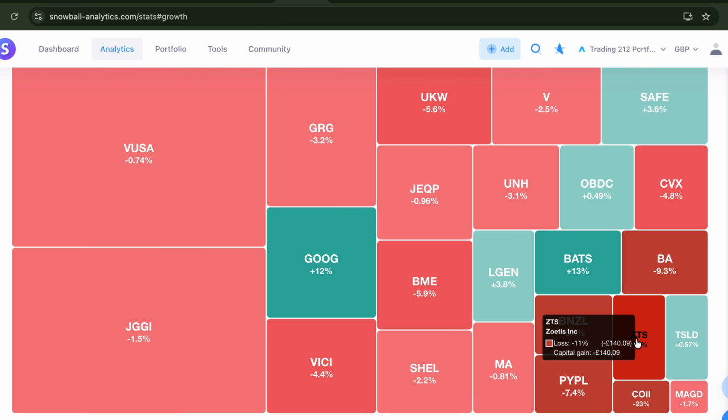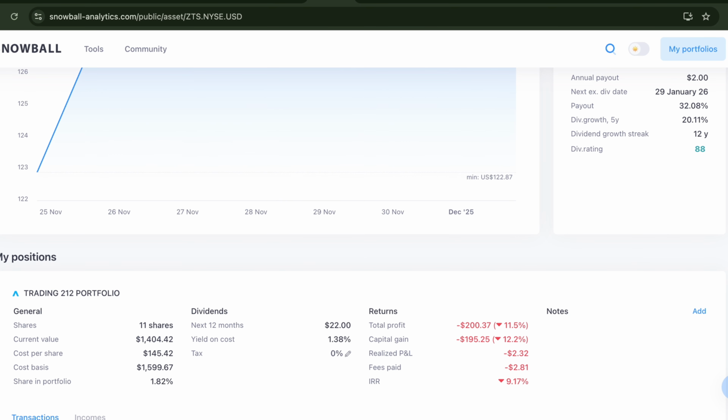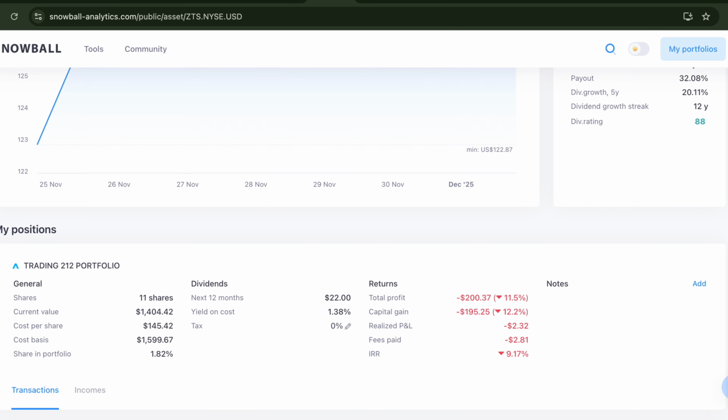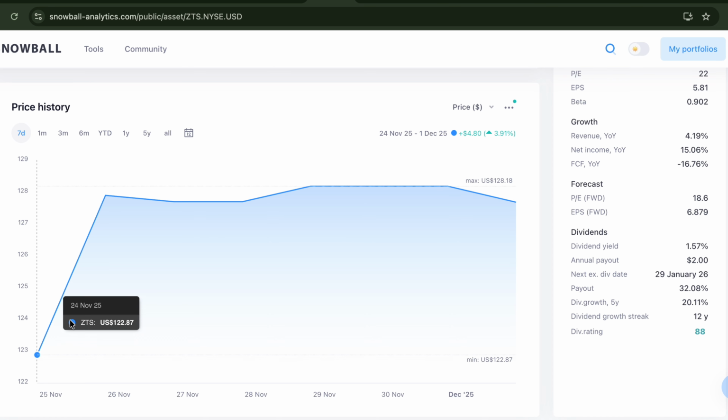The next worst performer in the portfolio was Zoetis, which saw an 11% loss, which equated to a negative £140 capital loss. As we can see, my overall position is now down just over 11%, and for me, this was a massive overreaction to their recent earnings call. They did have a nice spike last Friday, so hopefully the price will continue to climb into this month, and I'll also be receiving my first dividend from them this month too.